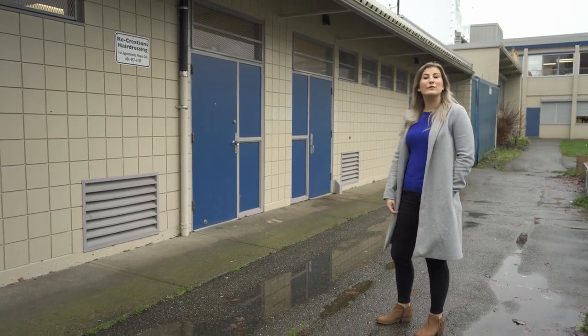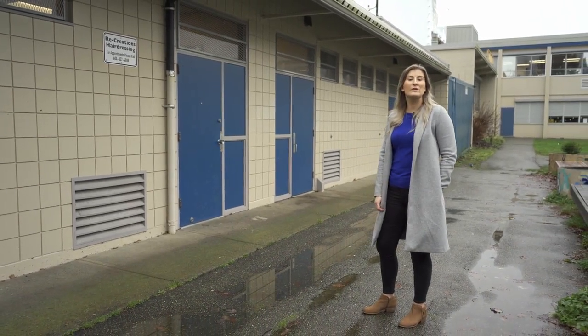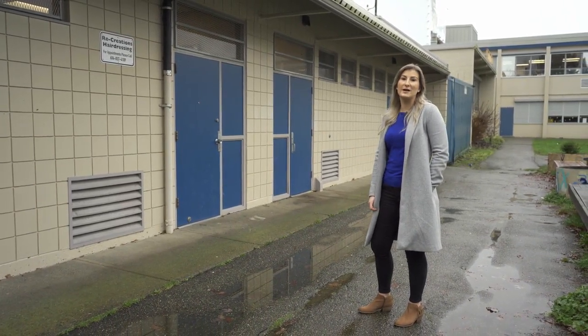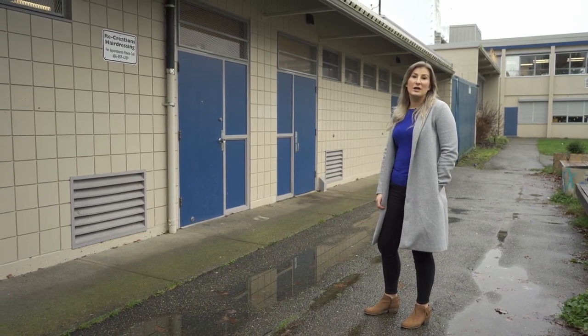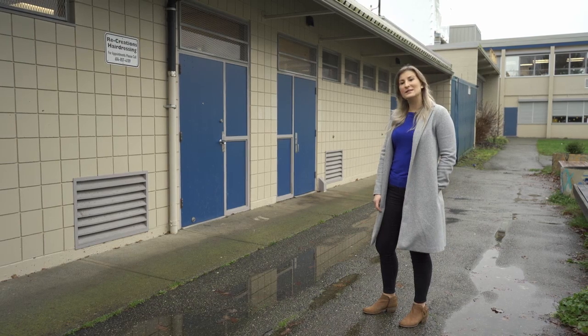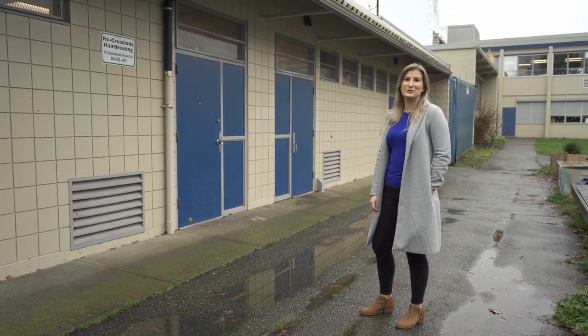So here we are in front of the Recreations Hairdressing Salon, where you'll learn to style, cut, and color hair, and you'll have the opportunity to work on community clients' hair as well. You do this all under the instruction of Charlene White. Let's go inside and look at the space and ask her some questions.